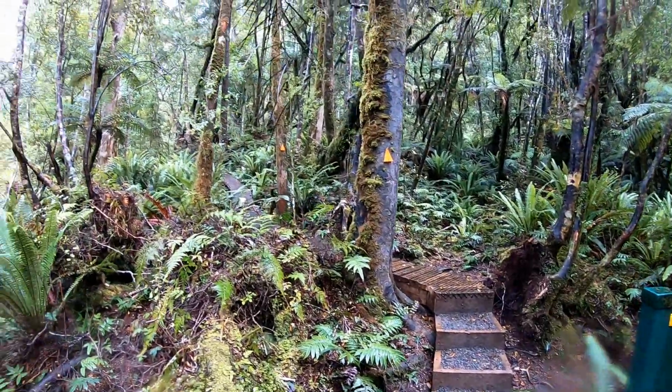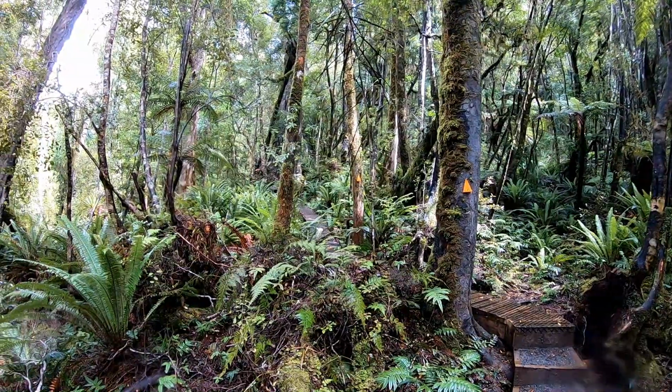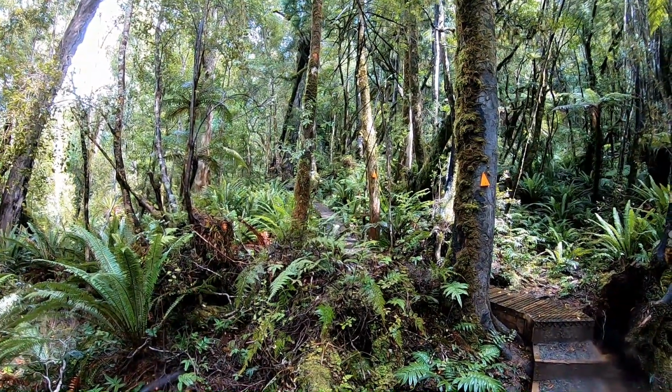Just departing Fiordland National Park on the way down this long ridge, but the sun has headed out now as we're near the ocean.